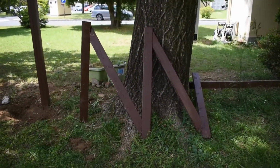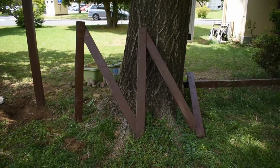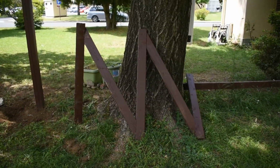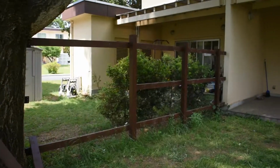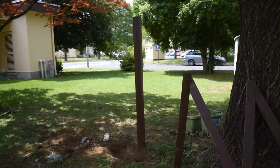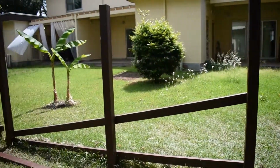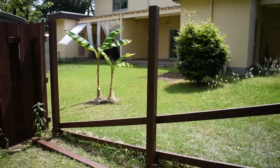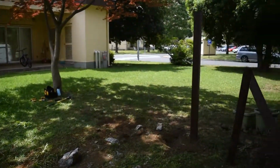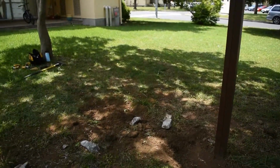And that was part of the gate that we ended up tearing down because you can only fit so much in a cube. So yeah, we got this whole side, we got the gate, and then it was this whole side. It's about 48 feet of fence, paid about $200 for it. And yeah, so that's it for now.